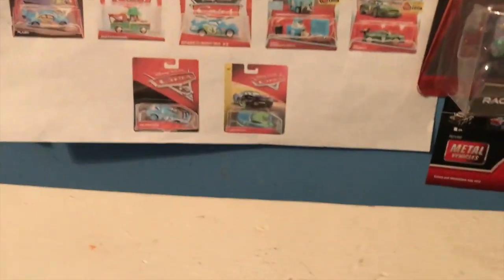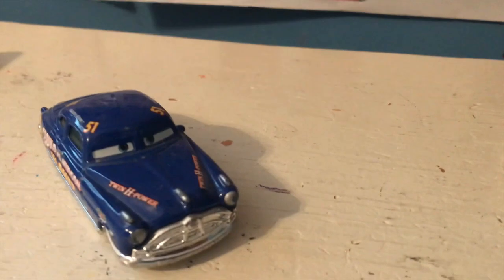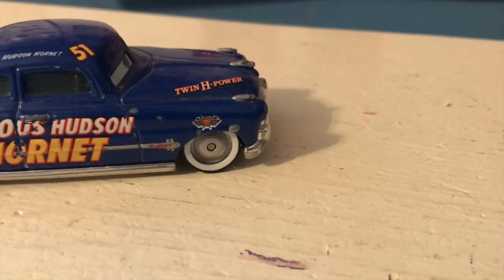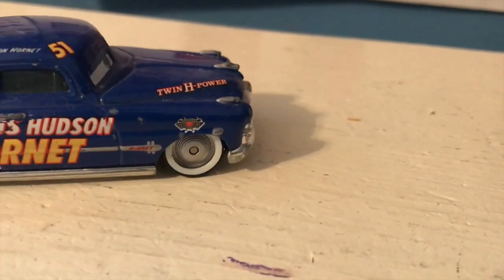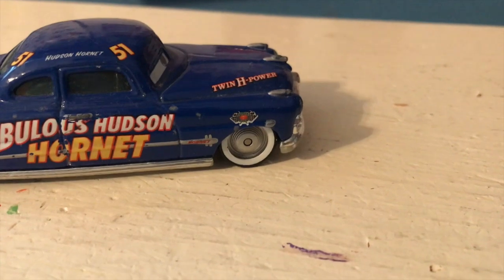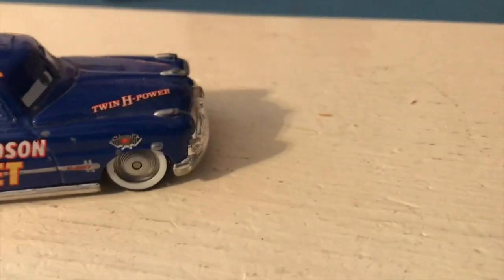So now let's take this guy out of the package. I don't have my Dirt Track Hudson Hornet with me, but I do have my original one, which is actually the old and accurate 2007 one where the wheels are the wrong color. They're supposed to be red, and they have been made red in like every subsequent release, but for the original one here, they were white instead of red, unfortunately. But here we have Doc out of the package, looking nice, of course.